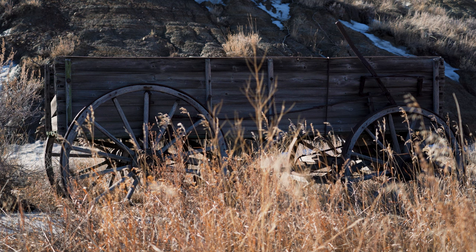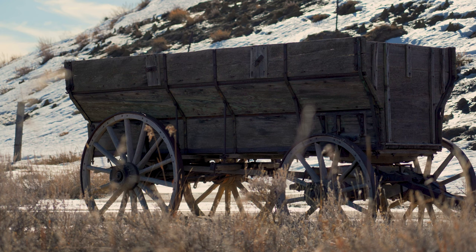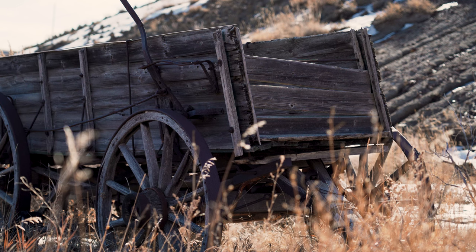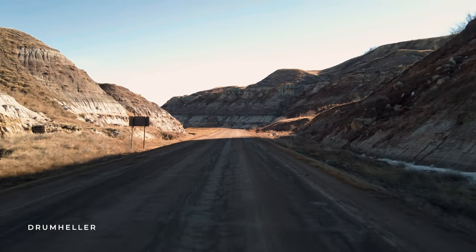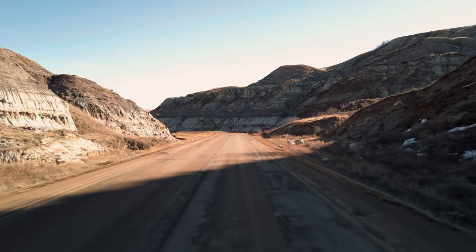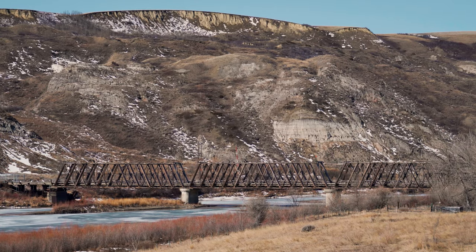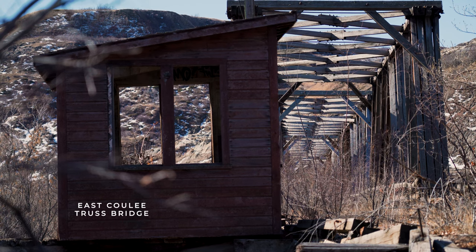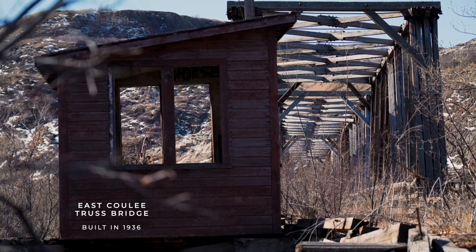One area I keep finding myself returning to quite often is the Badlands of Alberta. The flat prairie drops away suddenly into what feels like a different world and a different era and time. Remnants of the coal mining industry can be found scattered all over the rugged landscape. The East Coulee Truss Bridge was first built in 1936 to service the Atlas, Monarch, and other coal mines across the Red Deer River.